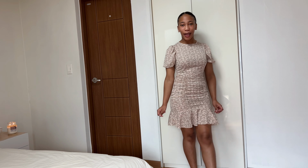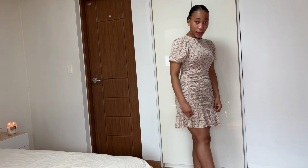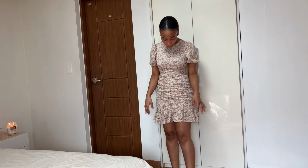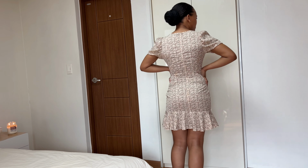First dress, and I love it. Oh my gosh, I'm in love with this dress. I think I look like a little girl. What do you guys think? It's really cute. The material is not bad at all. It really isn't bad. It's giving me spring vibes, and I couldn't be happier about it.